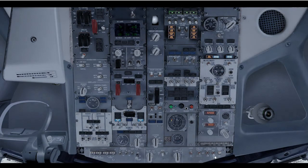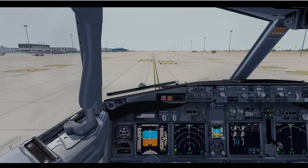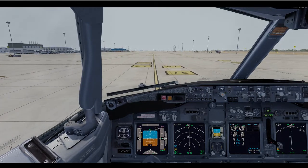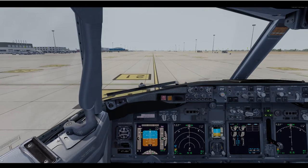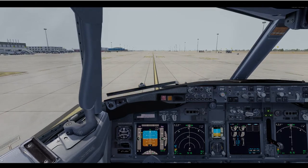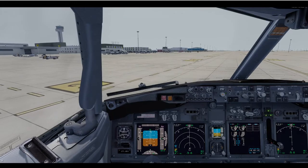JetAirways 2803, welcome to Bangalore. You can taxi to the stand of choice using taxiway Delta. Taxi to stand of choice using Delta, JetAirways 2803. 5552, winds are now 050 at 4, QNH 1018, okay to land.